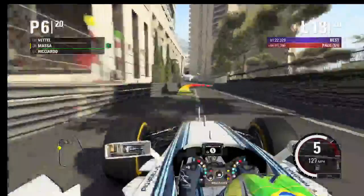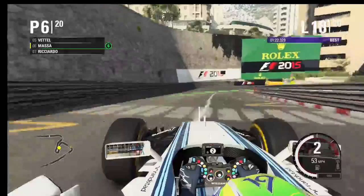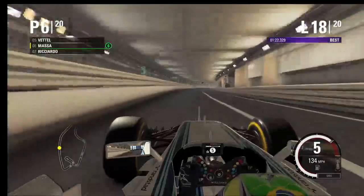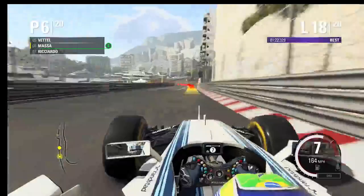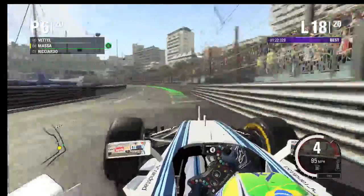Now, if this was a real race, then this car wouldn't be in this race by this point. It'd be in the pits, destroyed, probably written off, have to be sold for scrap. Okay. Oh well, sixth place it is. Let's live with that. It's not great, but I can deal with it.